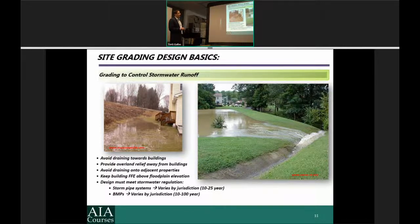And you can see here we do a lot of overland relief. This would be called a spillway, and sometimes we have channels, sometimes it's just vegetated landscaping. But avoid things like this where you have a steep hill that comes back to the back of a building, and you have standing water. All those things have a really big impact on grading design.